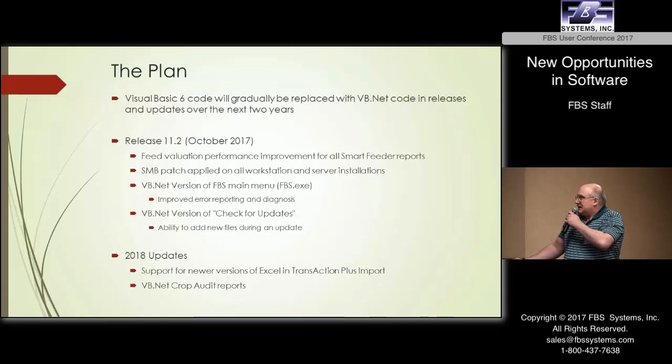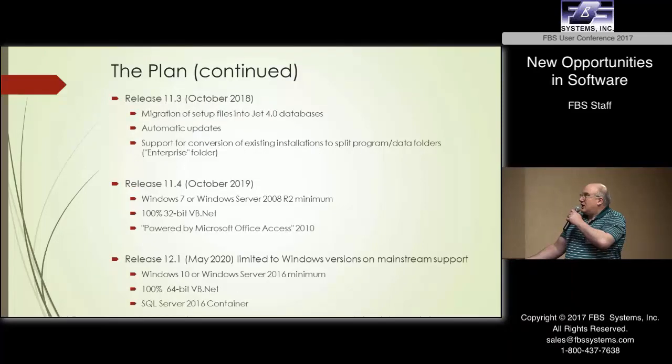And then in 2008, we'd like to make sure we include newer versions of Excel in at least Transaction Plus import. We'd like to release VB.NET crop audit reports. That just happens to be the area where I did the most initial research and I'm the closest to being ready. In 11.3, which would be a year from now, we'd like to have completed the migration of the setup files into the JET databases. We really want that automatic updates working.